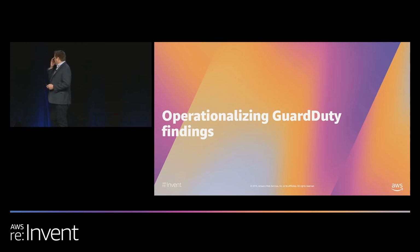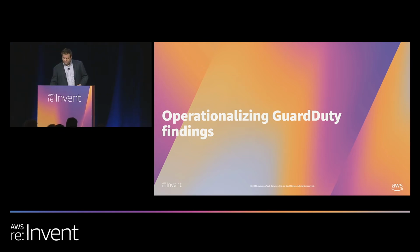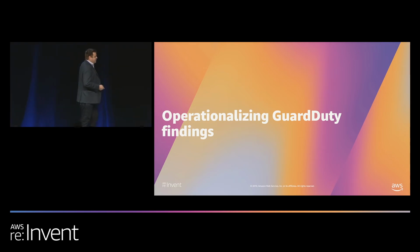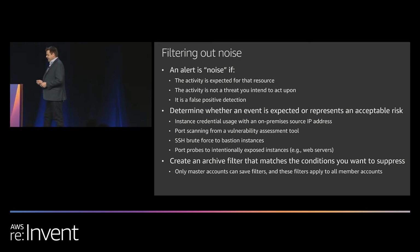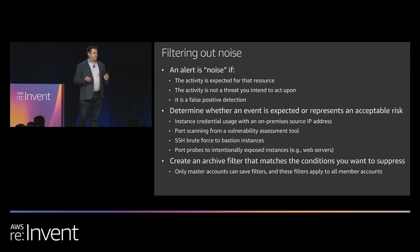The next part I want to talk about is how we take these findings and operationalize them in such a way that you can get the most value from them. A security tool, especially a detective tool that generates alerts, needs you to do something with those alerts. Otherwise, they'll just pile up and nothing will get done. So one of the first steps is making it so you have fewer findings. You can't take action on or remediate 500 or 1,000 findings a day. The most important part is to identify things that are normal for you and filter those out.